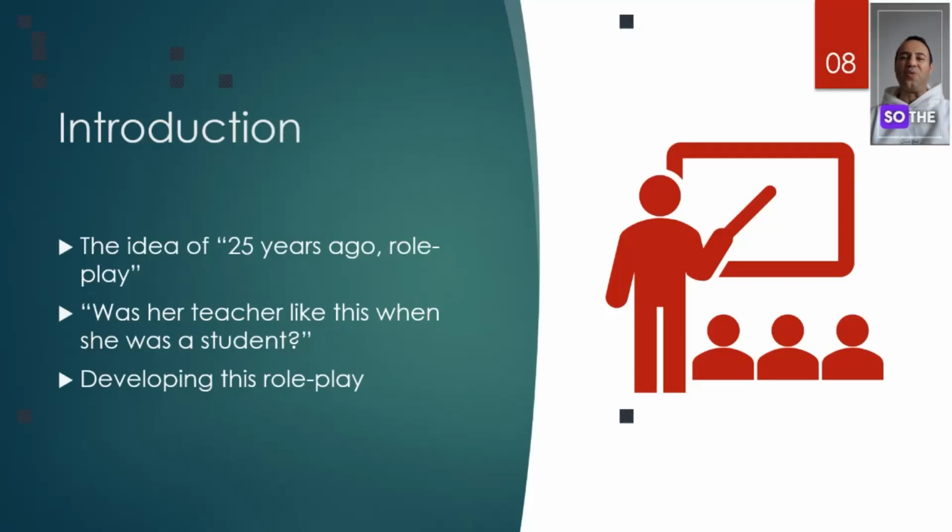Introduction. The idea of the 25 years ago role play came to me when a few days ago my students started complaining about this strict teacher that they have, and how she is shouting at them, yelling at them, and doesn't let them do anything in all their classes. The idea came to my mind exactly when a student asked me, teacher, was her teacher like this when she was a student?